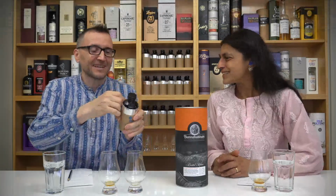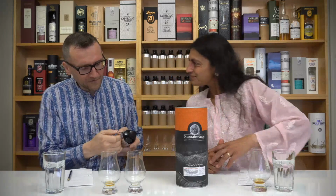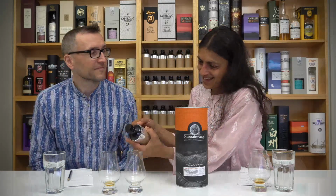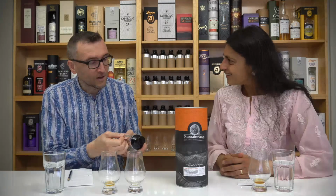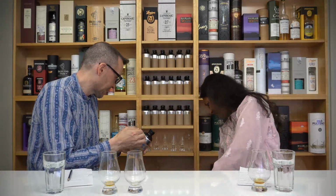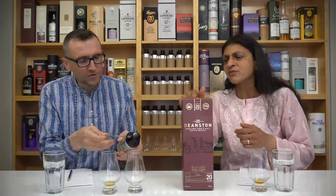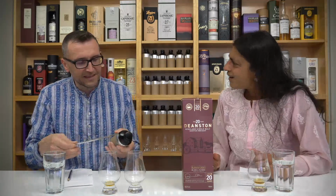Ready for the reveal. I said twice. ABV. 50-something. I can't quite read it. Let me read. It won't help. 55 or 57. It's 20 years old. Oh no! Oh no! It's the Deanston. Sulphur. I think my meat is 147. It's a Highland. It's the Deanston.